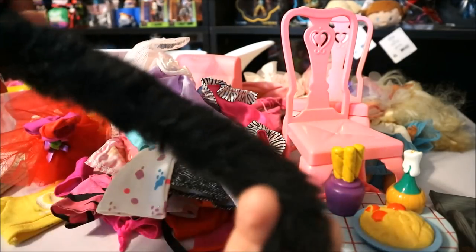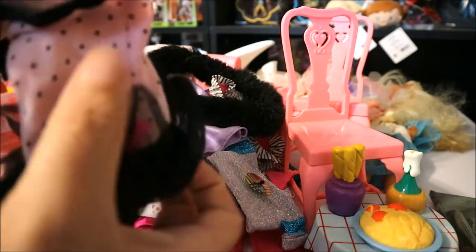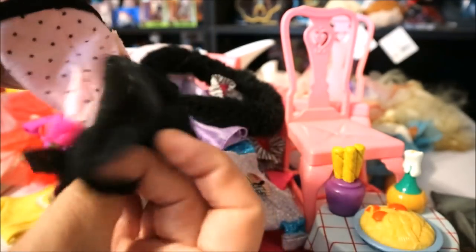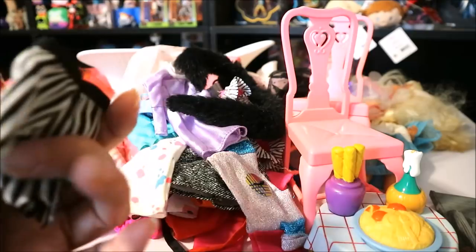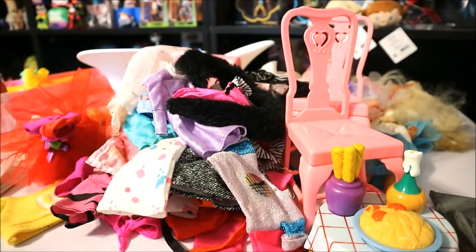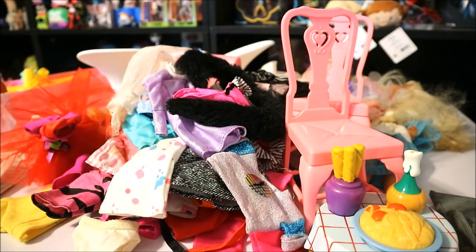Then we got this boa type fur black thing. Then we have another cute Barbie dress with a little polka dot. And it's a little big. I don't know. It's just me. Then we could dress up Ken in these. It's kind of like pirate, but it doesn't say Barbie on there. There's no label. A cute little vest. And some little panties. And we had to have panties.